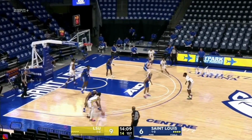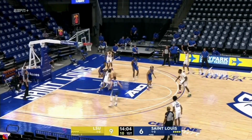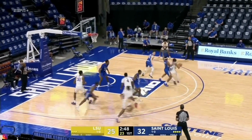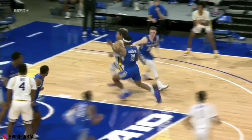Chucks it across to Watford left wing, wanting to back down. He'll dribble and drive against Goodwin. Such a different size. And he's going to ratchet up that pressure and see if the Billikens have another ball handler that's as good as he is. It's Goodwin who is called for it.